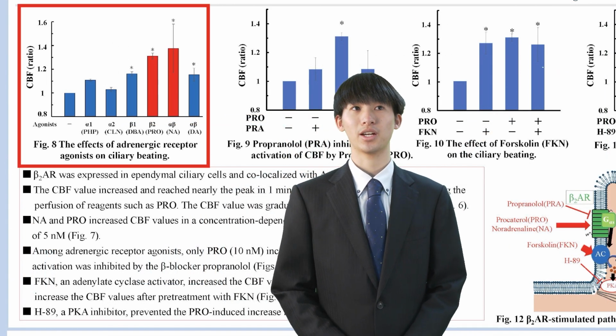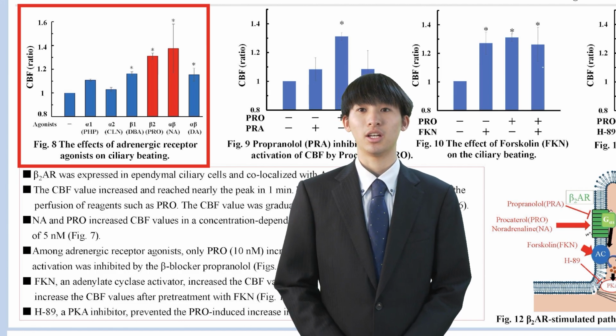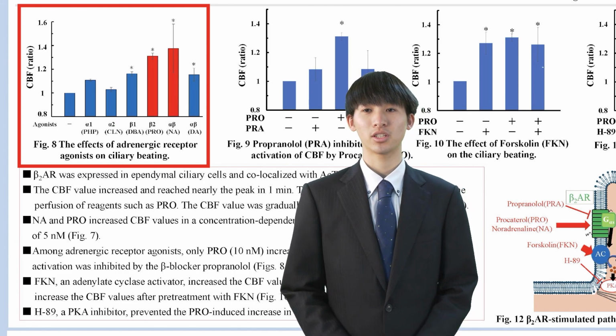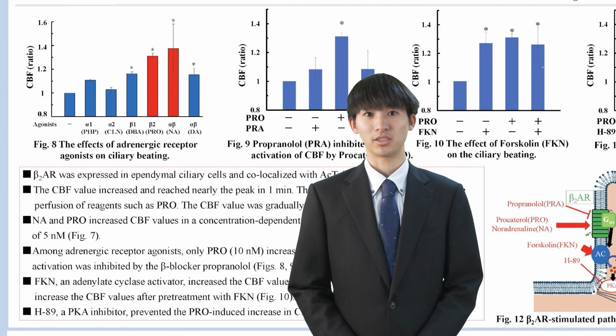Next, I'll show you Figure 8. I studied the effect of adrenergic receptor agonists on ciliary beating. The activation of ciliary beating was most seen when the beta-2 AR agonist procaterol and noradrenaline were used. These results led me to focus on my research subject, adrenergic beta-2 receptors.